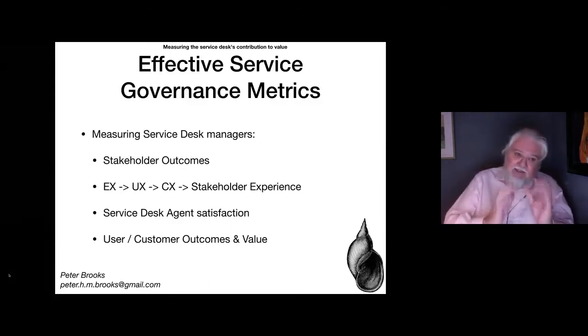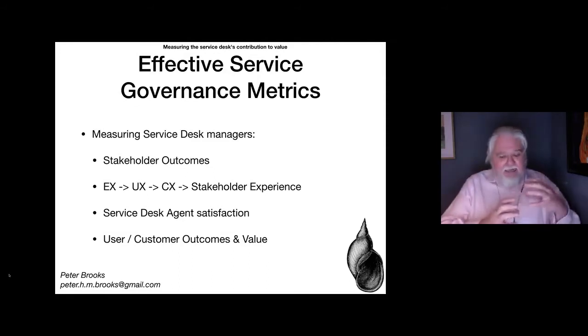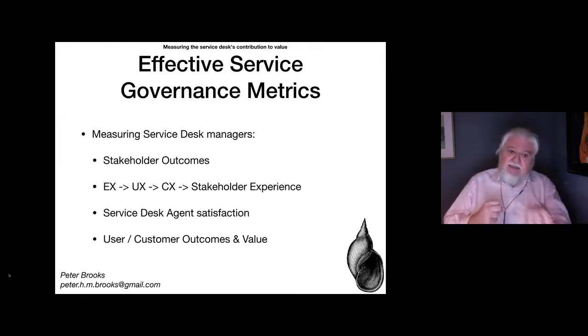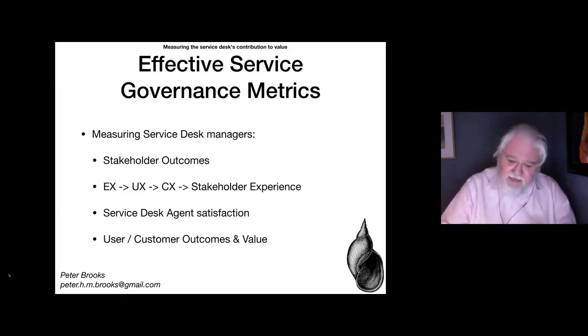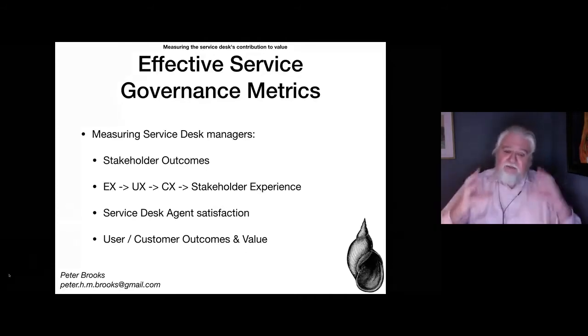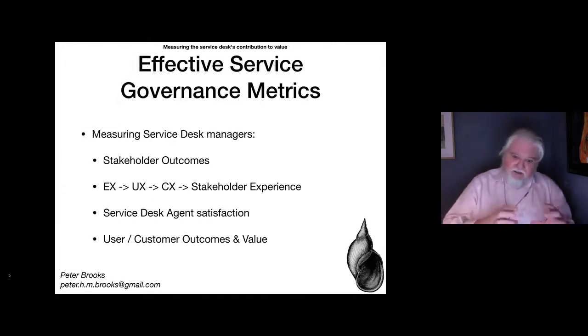So service desk managers need to be encouraging and collaborating with the service desk agents to ensure that they're seeing, recognizing, and understanding the satisfaction of resolving the real issues, which are, as I say at the bottom, the outcomes and value that you are trying to establish for your stakeholders. Outcomes, of course, are the actual results that you're going to get.